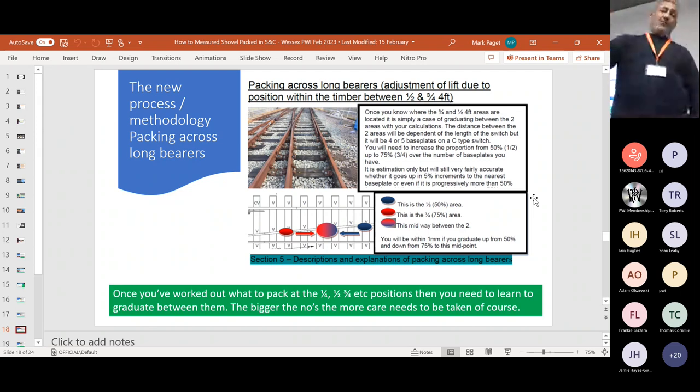So if you're between the quarter of 4 foot and half a 4 foot, obviously the bit in between is more than half and less than a quarter. The bigger numbers you're putting in there, the more careful you are. If you're only lifting it 10 mil, it hardly matters anyway. If you're lifting it 30 mil, then these numbers get more important.